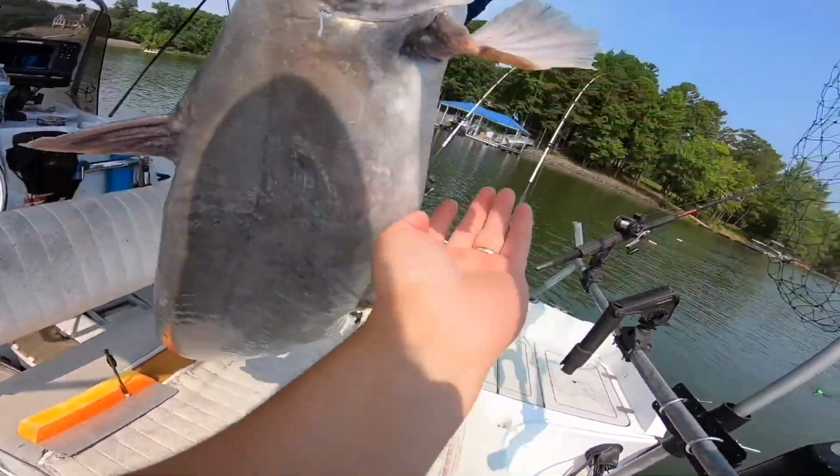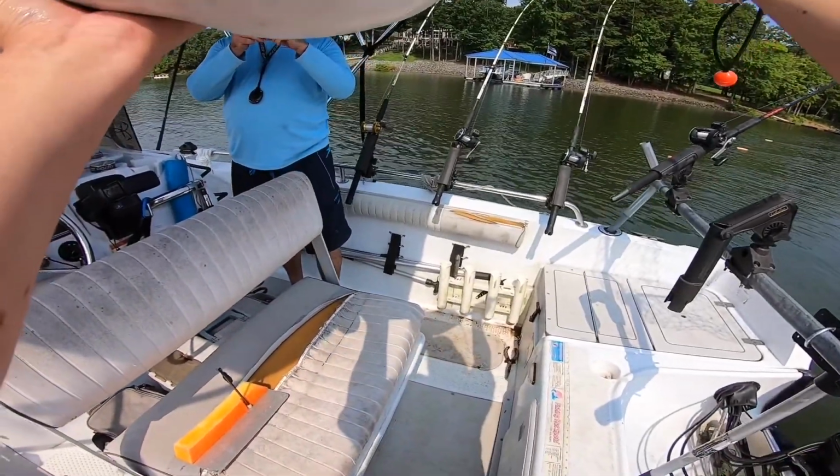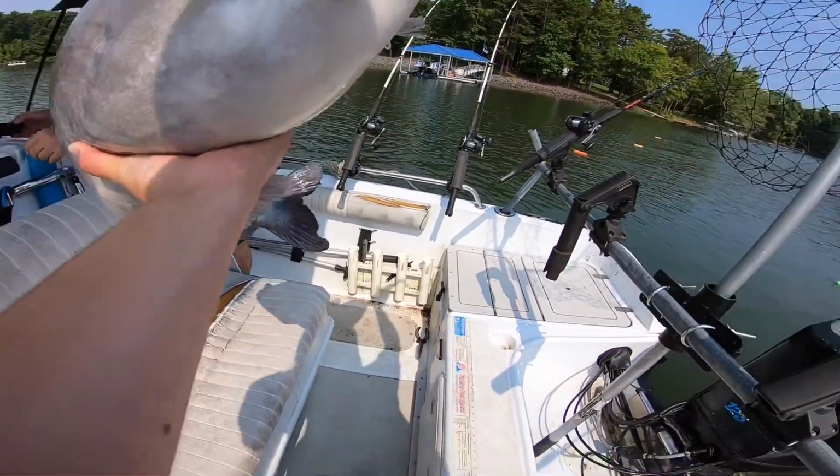Get your hand under his belly. Bagging up so I can get all of you in there. Go sideways. We gotta see what that monster weighs right there. Yeah, he's freaking heavy.